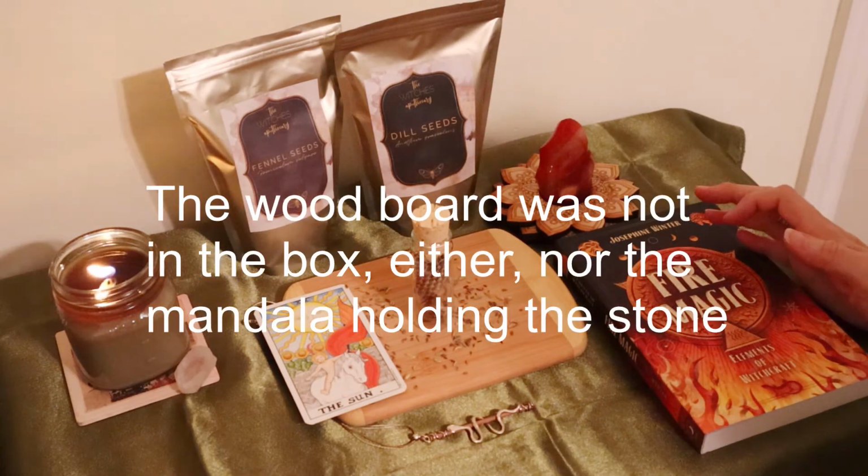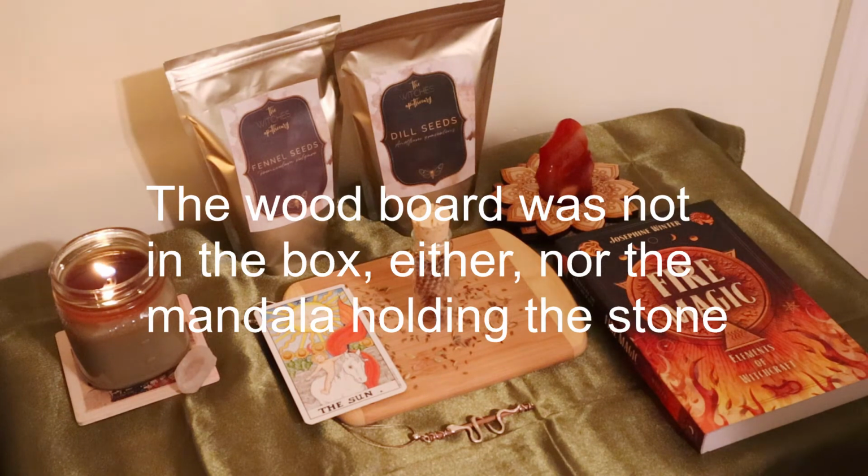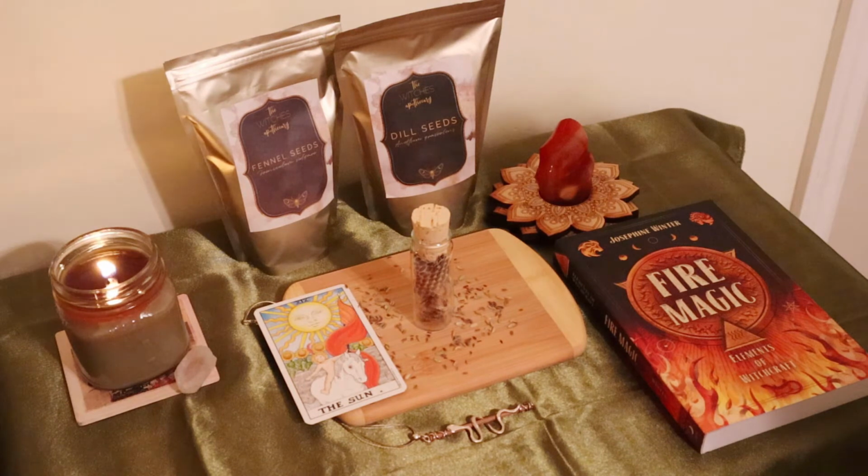But when we talk about fire magic, we talk about, again, another transforming element. It can purify, it can clear out, it can burn away, it can destroy. It can heal too. It can bring to light things that are hidden. It can shine on you for triumph. Fire is about moving, it's about energy.